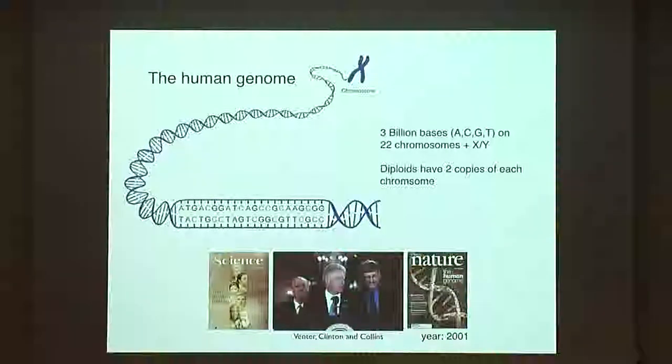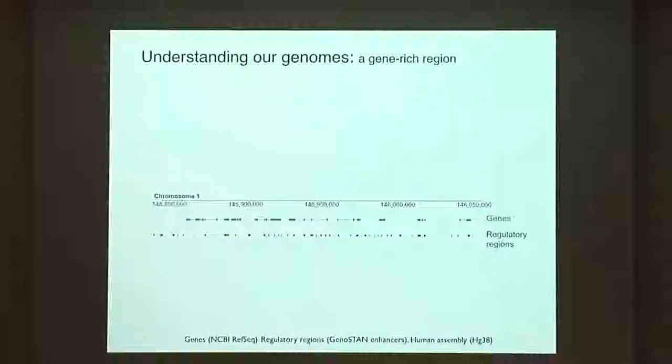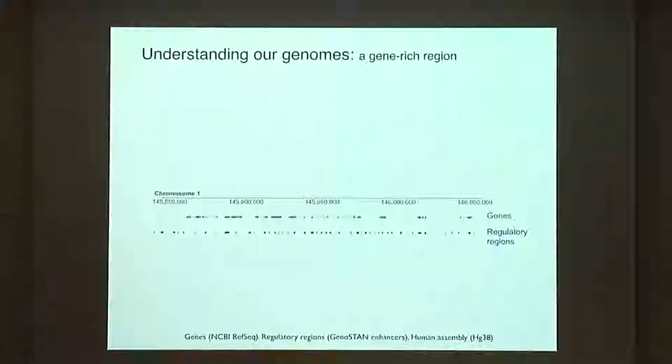But we can also ask, how well do we understand the genome now, 18 years later? How well can we interpret it? I would like to give you a detailed zoom-in on just one small piece. Here I show you 200,000 base pairs on chromosome 1 around coordinate 146 million. This is a gene-rich area, so I indicated where protein coding genes are located here in green, spanning these loci.